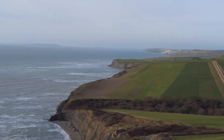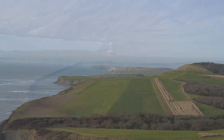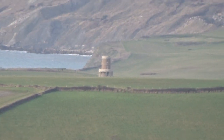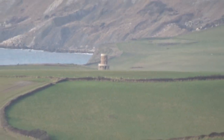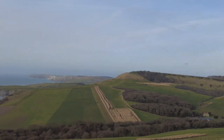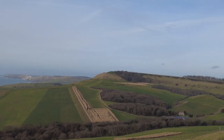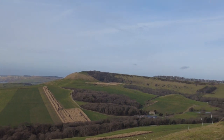and you can just about in the distance make out the Clavell Tower at Kimmeridge Bay, and that's where we'll sort of be turning right and going back inland again, and then eventually climbing up and back round onto Swyre Head to get the view from the top of that hill over there, and then walking back towards the car.